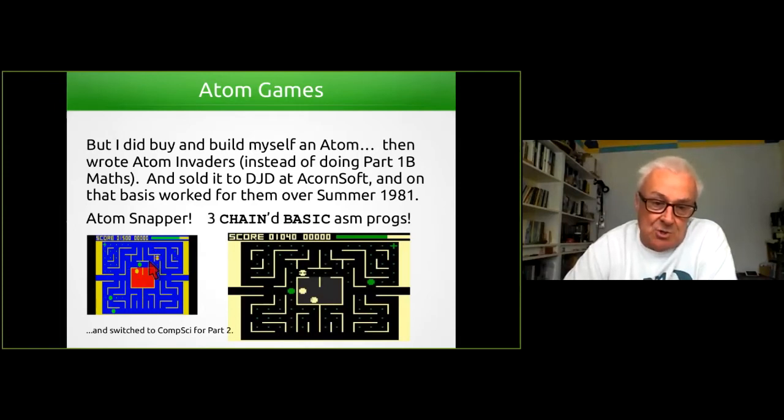That's got a good strong signal. Again, I just nicked these off of Google somewhere. But I assume this is connected up using an actual proper video level connector to a video display rather than having been anywhere near the analog color TV. I'm not sure about the colors on that, but anyway, that's Atom Snapper. That was a lot of fun writing that.